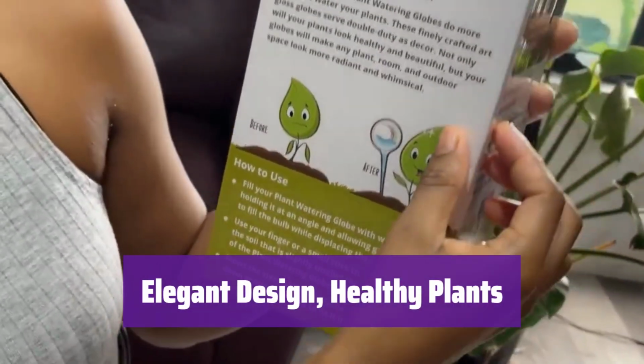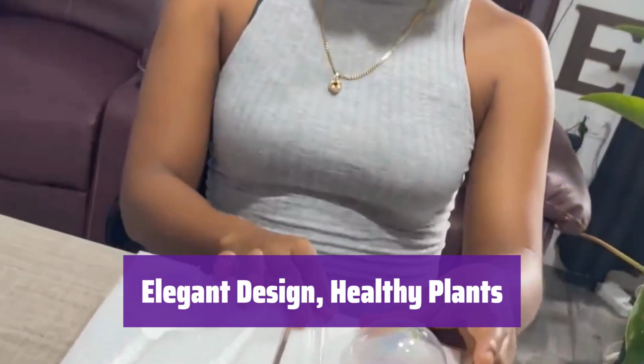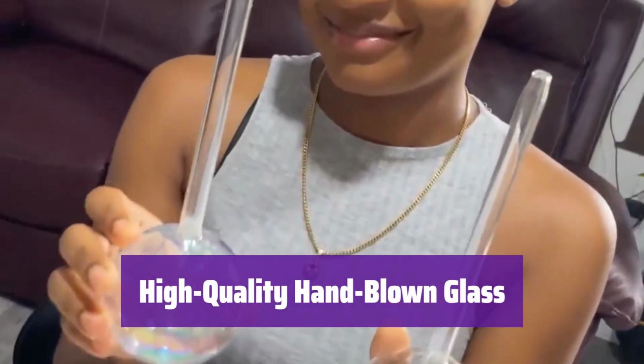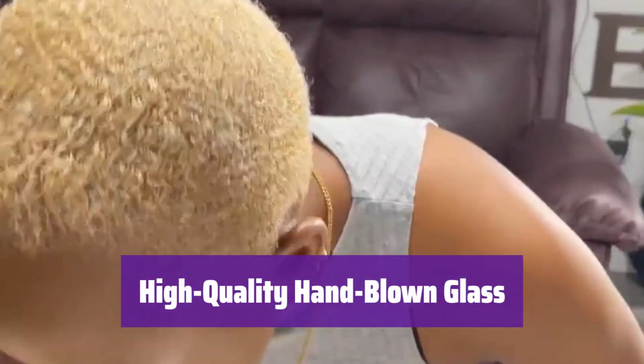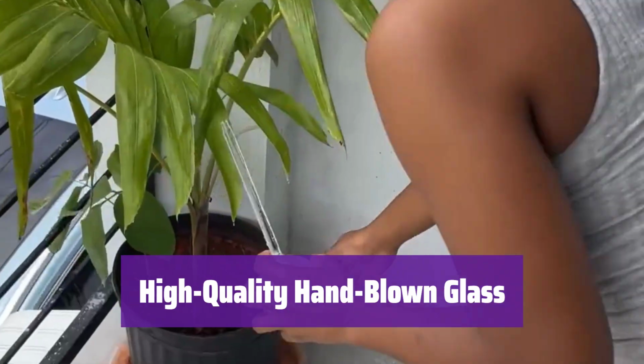Enhance your home decor with these beautifully crafted glass watering globes. Their elegant design complements any plant or indoor garden, while they work to keep your plants perfectly watered. Each globe is meticulously hand-blown from durable, high-quality glass. This ensures a long-lasting and beautiful addition to your plant care routine.